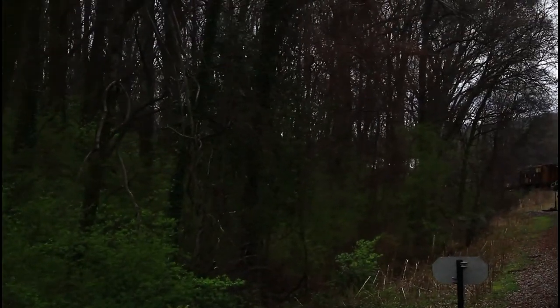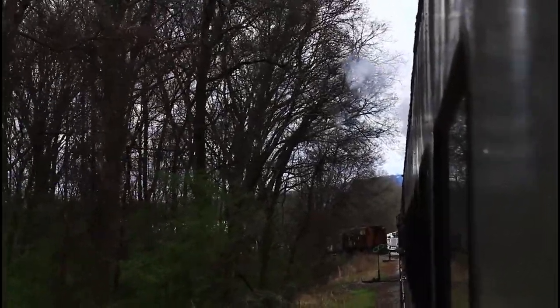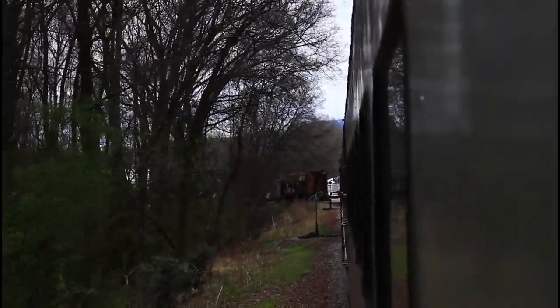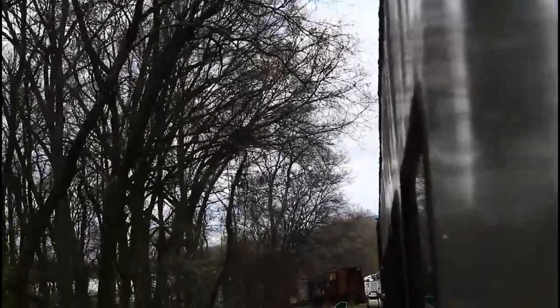Finally, roll four. It's a Southern Railway 4504.